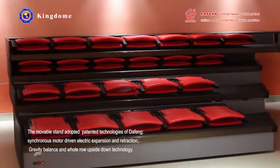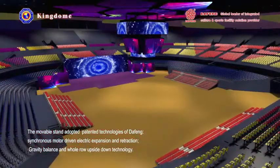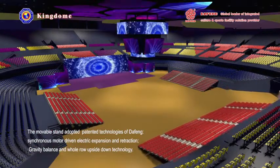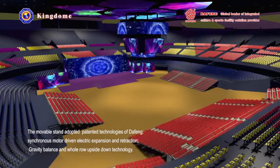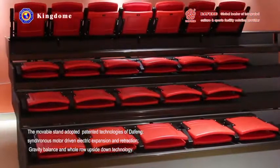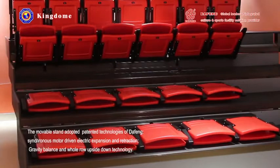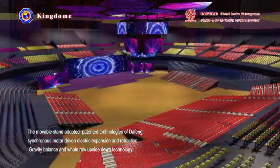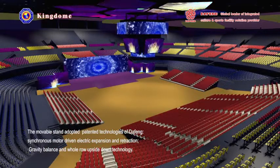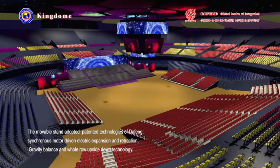Movable stand. The movable stand adopts a number of patented technologies of Dafeng. Synchronous motor-driven electric expansion and retraction. The stand seems like a letter after expansion. Gravity balance and whole row upside-down technology make it easier to manually turn the whole row of seats. Seats will be automatically positioned and locked after turning up. When collecting the stand, the foot pedals are unlocked. They will return under gravity.